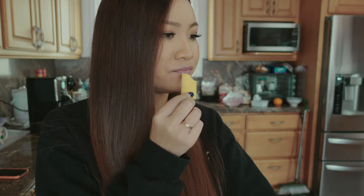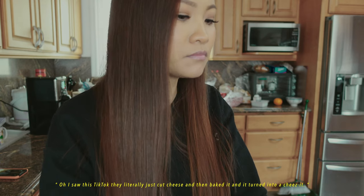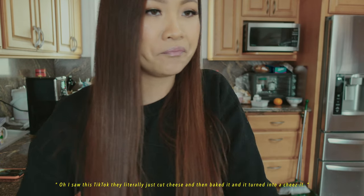We should make grilled cheese. Parmesan crusted. Chop chop, Caroline. So that's what she thinks of you. You're just a bread machine. No, that's for pizza. What am I to you? This tastes like goldfish. Oh, I saw this TikTok where they just cut cheese and then baked it and it turned into a cheese. I thought you had to mix flour. Or they make cheese crisps.